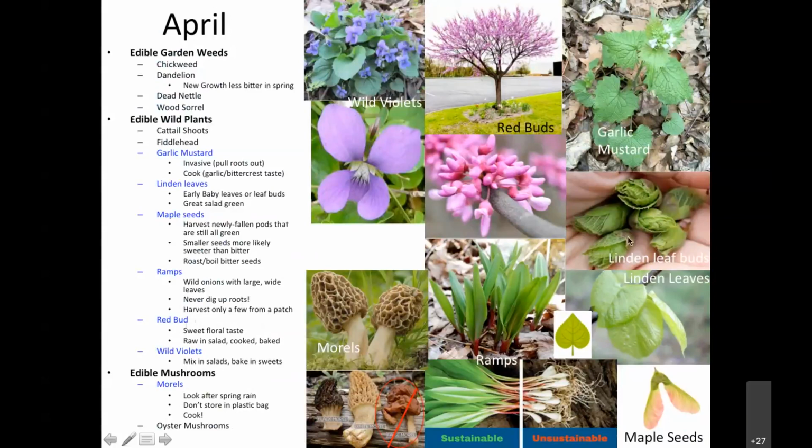Then linden trees. These are really beautiful tall trees throughout the city. They're also called basswood trees. Almost all of the tree you can actually eat. People use the bark for medicinal purposes, and they can eat the flowers. You can make medicinal syrups out of the sap.